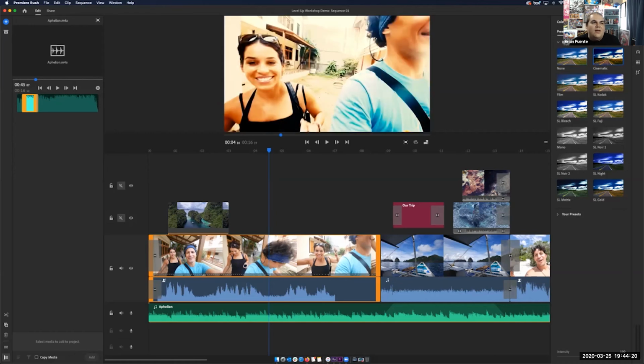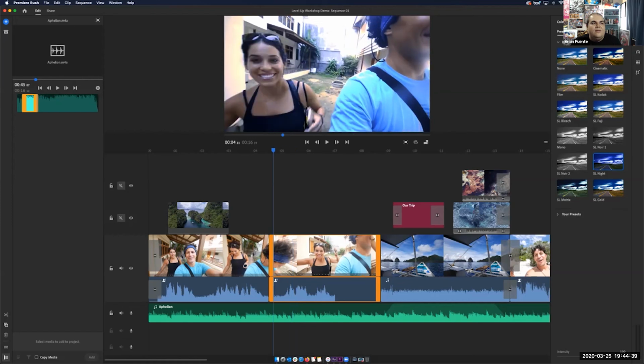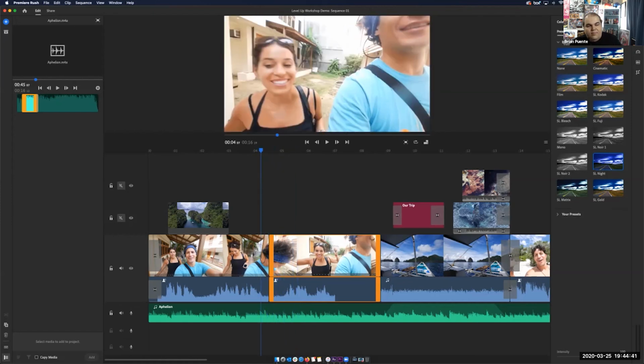And then if you wanted the look to be on one piece of the footage and not the other, like if you wanted where she says snorkel to maybe turn black and white, what you do is select the clip here, split it, then select the right clip, and then put this maybe night filter on it. That kind of separates right there like that.